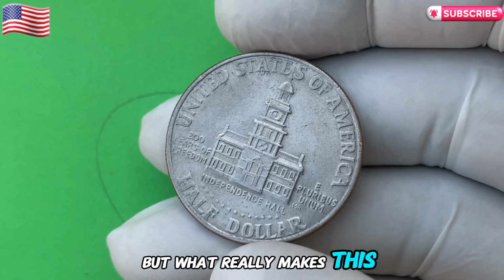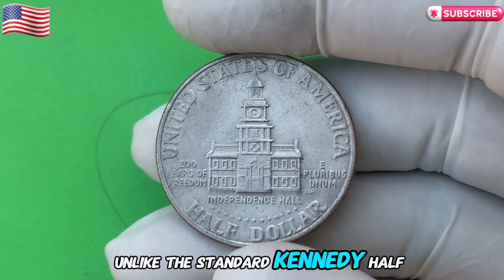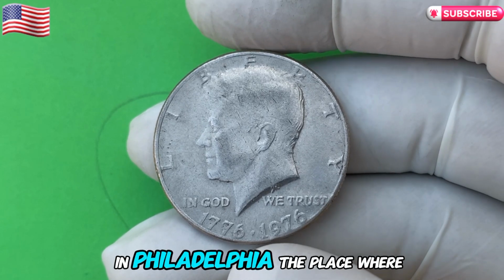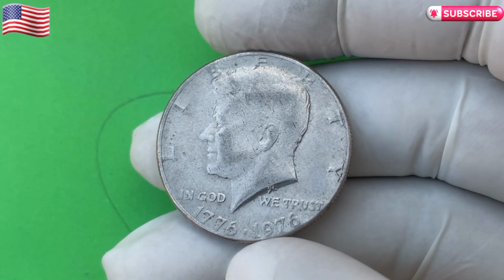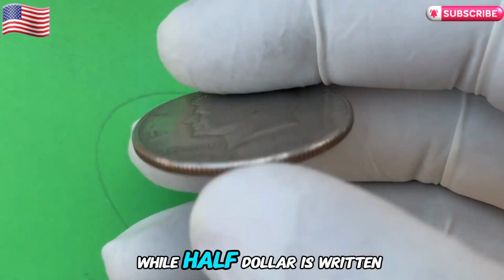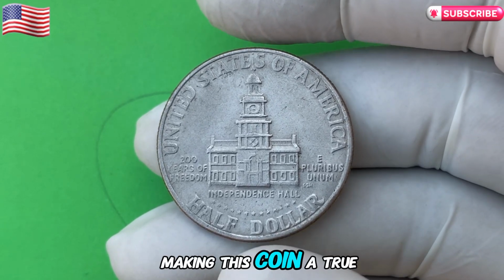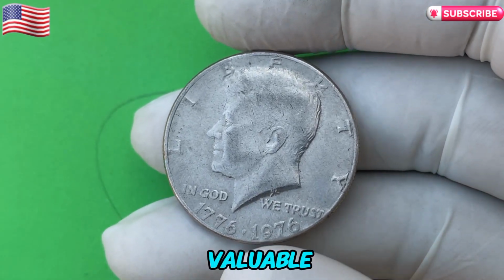but what really makes this coin stand out is the reverse, or back side. Unlike the standard Kennedy half dollar, which features the presidential seal, the bicentennial edition showcases a striking image of Independence Hall in Philadelphia, the place where the Declaration of Independence was signed in 1776. The words "United States of America" are curved along the top, while "half dollar" is written at the bottom. The phrase "200 Years of Freedom" is inscribed just below the image, making this coin a true symbol of American history.